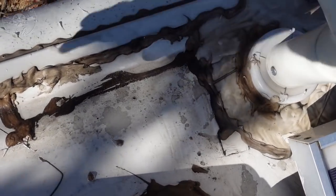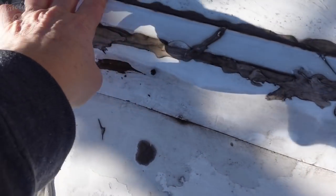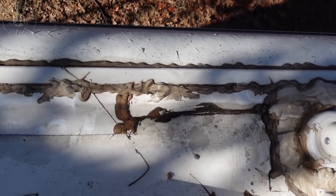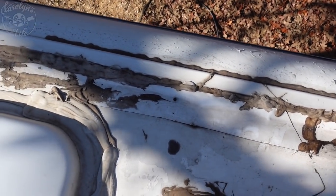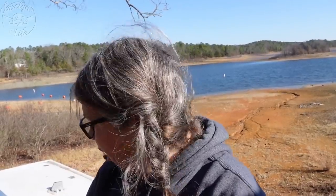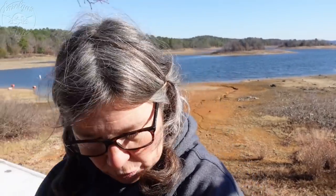Oh, look at this. Oh, look at this. Oh yeah, there's been problems with leaks here. Look at that. All right, good to know. All right, I am going to be using the Flex Seal over the sides too. I'm gonna paint it along the whole side, going over the curve.